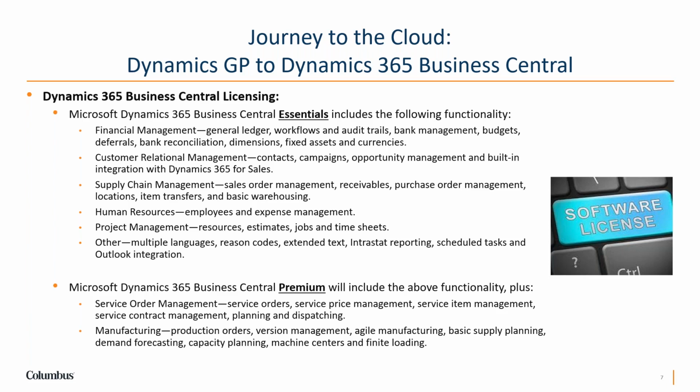You also have a Premium license, and that gives you everything in the Essentials. But if you need service order management, so if you need service or manufacturing, you would do the Business Central Premium license. So just keep in mind that Premium includes everything in Essentials. So even if you're not using this functionality, you would own it and would be able to implement it should you need it.